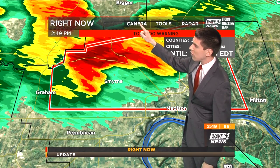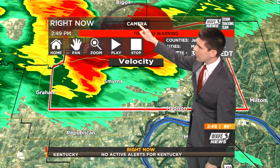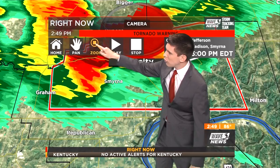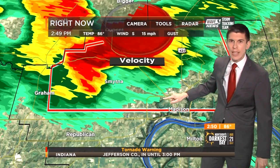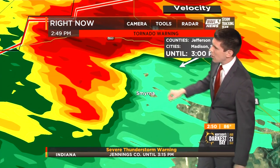Let's zoom in even more so you can see exactly where this storm is affecting right now. We'll take our zoom tool. We're going to go right into the Smyrna area here. This is Smyrna in Jefferson County, Indiana. And there you go. You can see that this is not a terribly populated area. The town of Smyrna, of course, would be the area that we continue to watch.